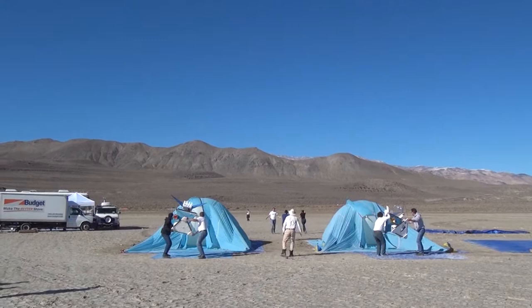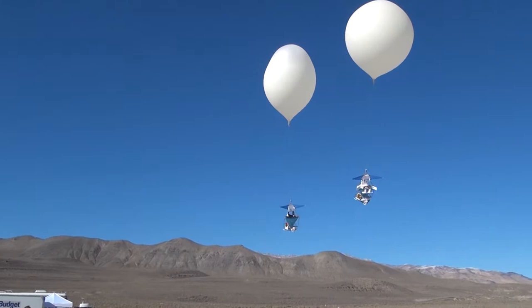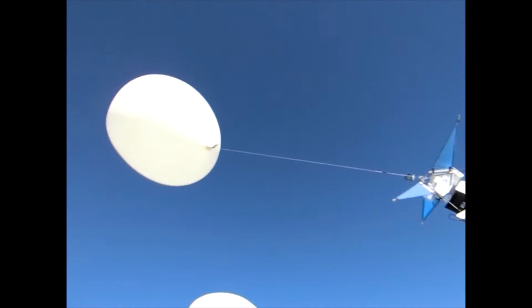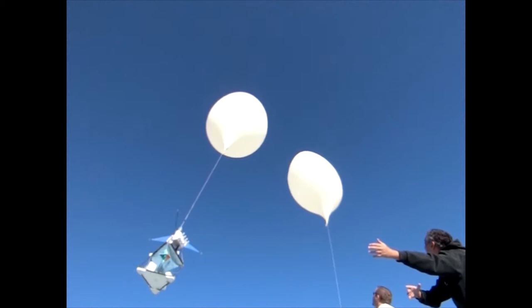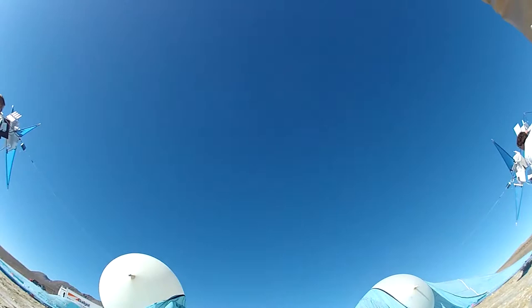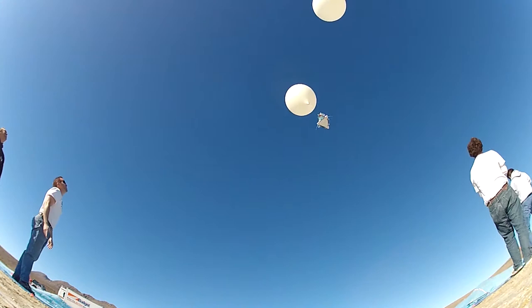Ready, go, go, go! Deploy! That clicking you hear is the shutter of a still camera rapidly firing away. Here's the launch in slow motion from a different angle. We videoed the launches from lots of angles for analysis. Forward. It's away! All right. Great. Now for the next pair.